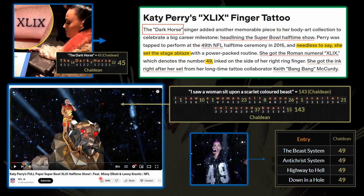This is a homage to the book of Revelation, the woman riding the beast, and we see here that "I saw a woman set upon a scarlet-colored beast" is 143 in Chaldean. And here she is wearing the 49 on her shirt later on in the Super Bowl concert. And 49 matches the beast system, Antichrist system, highway to hell, and down in a hole.